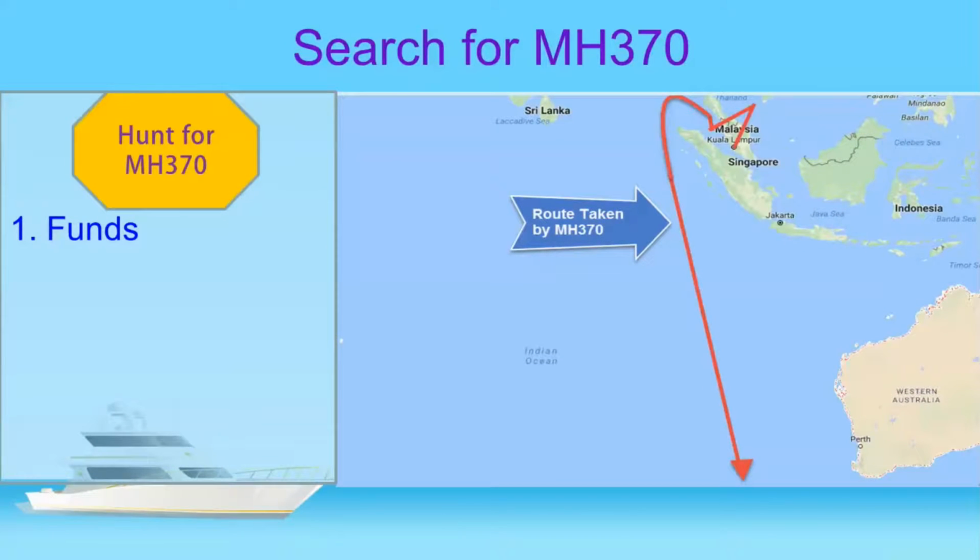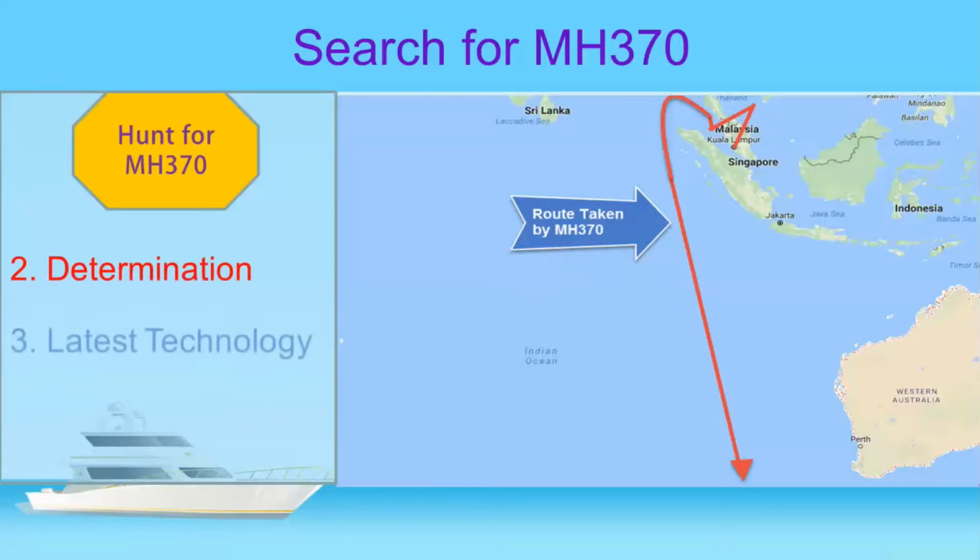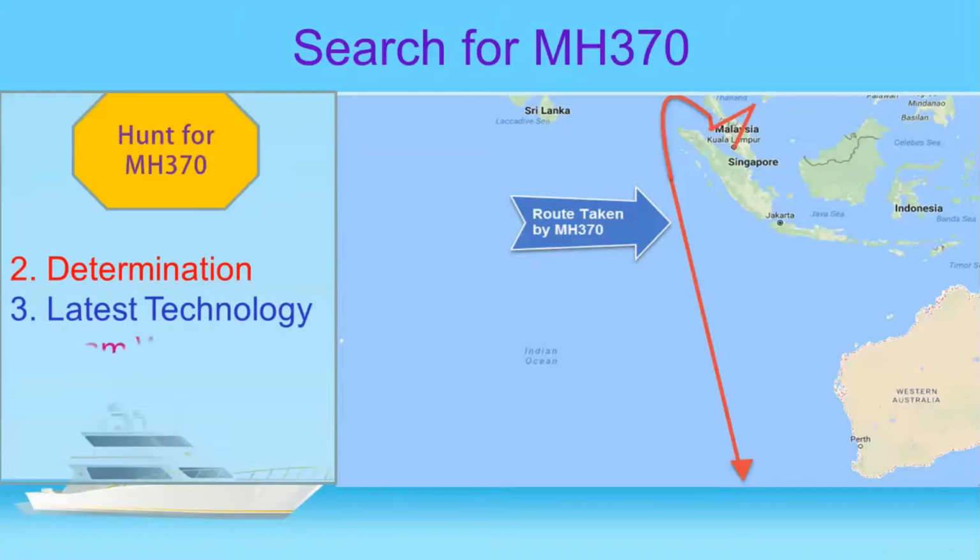Searching for MH370 in southern Indian Ocean is a very daunting task and requires 4 attributes. Number 1, funds. Number 2, determination. Number 3, latest technology. And number 4, teamwork.